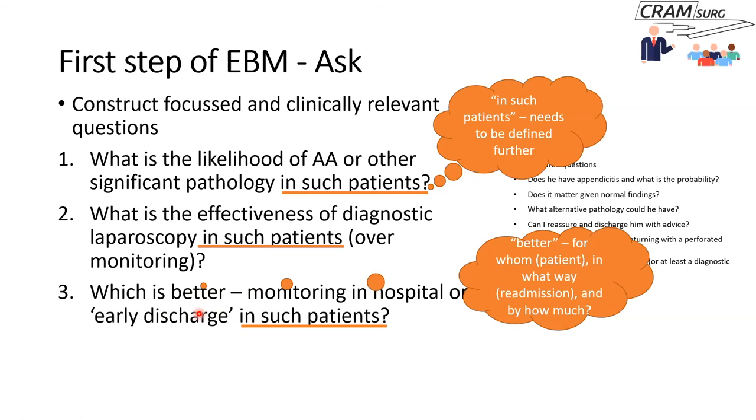Also, better in what way? For the patient, is it pain? Is it quality of life? Is it readmission with severe pain? And also think about how much better, by what degree? How much of an improvement are you hoping to see between the two treatment options? So those are things to think about.